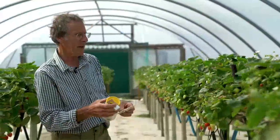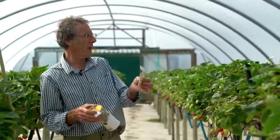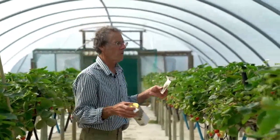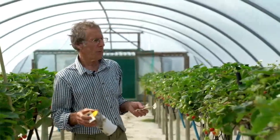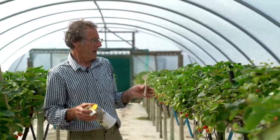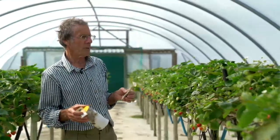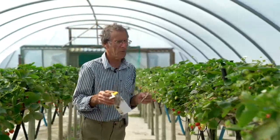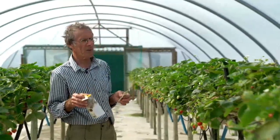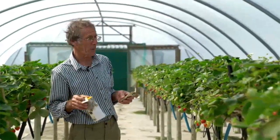The other thing that we had to take care of was, because this is an ever-bearer crop, and you've got flowers from the word go right the way through the summer, we've still got it, thrips can be a problem, and the thrips feed on the flowers, and they cause misshapen and bronzed fruit. So you don't want that. You've got to deal with that, and to deal with it with pesticides actually is well nigh impossible.